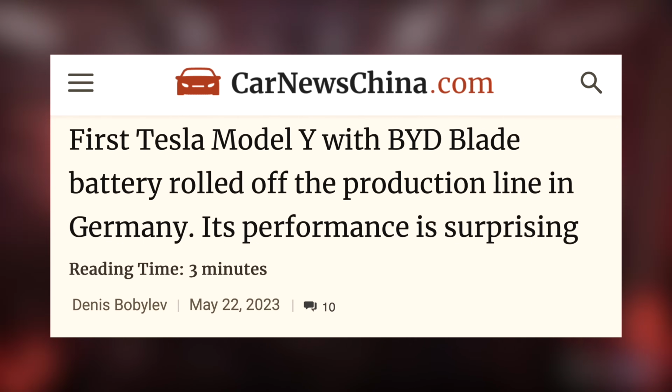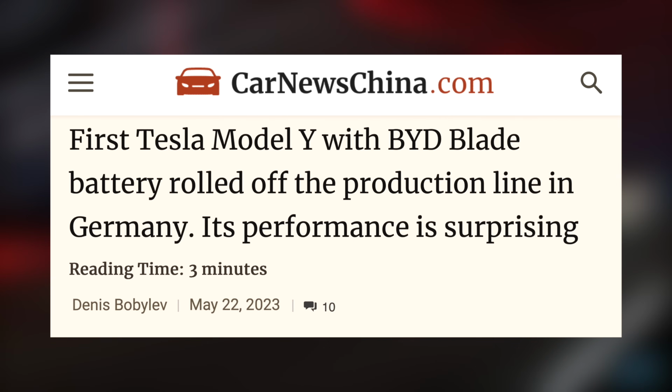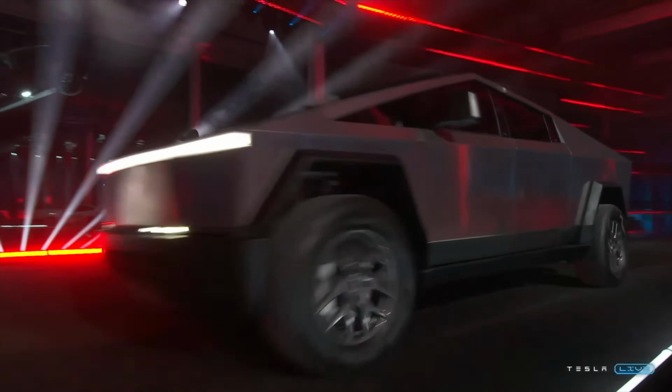different blade-type battery produced by BYD for the standard range Model Y. The long-range version from that factory uses batteries from LG China. As far as we know at this point, Tesla isn't making 4680 cells at that factory at all. But then we have the Cybertruck.